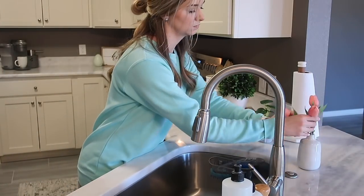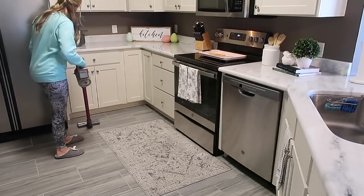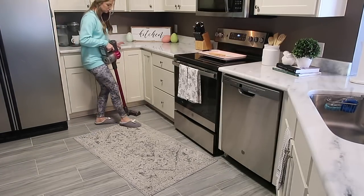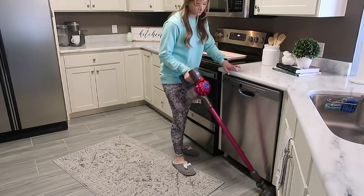I'm going to change out this little green plant for some pink faux tulips, and then we're going to move on to these floors. For today, I'm not going to deep clean these floors. I'm just taking my Dyson and vacuuming up all of the crumbs, and then we're going to move on to the living room.